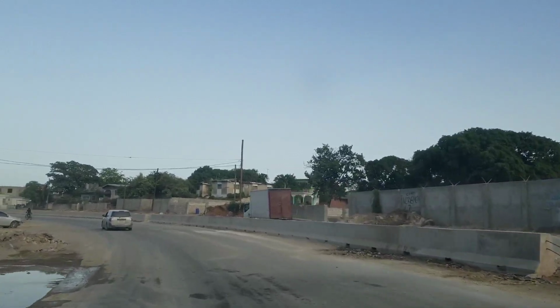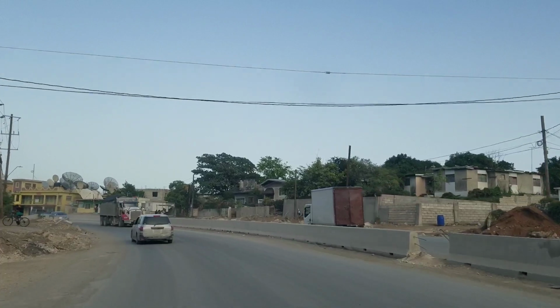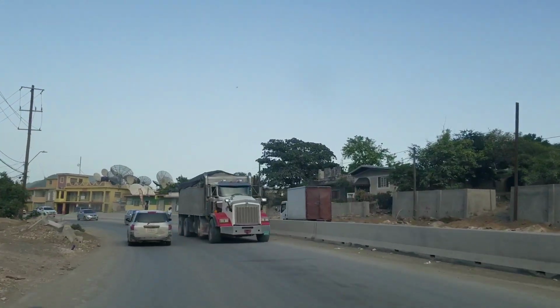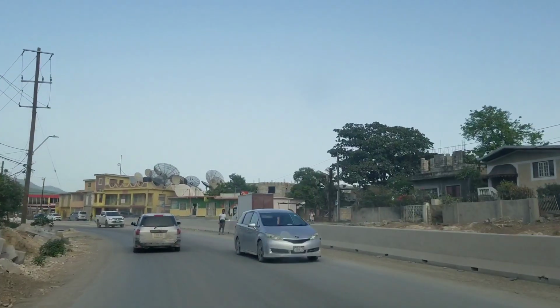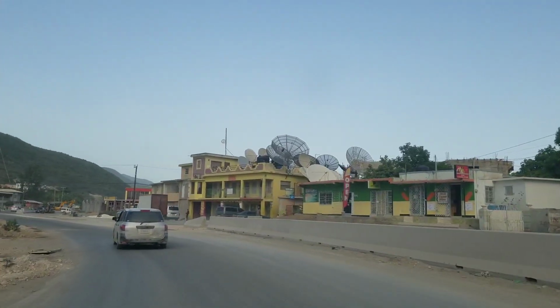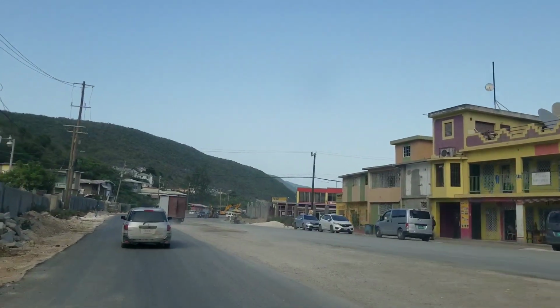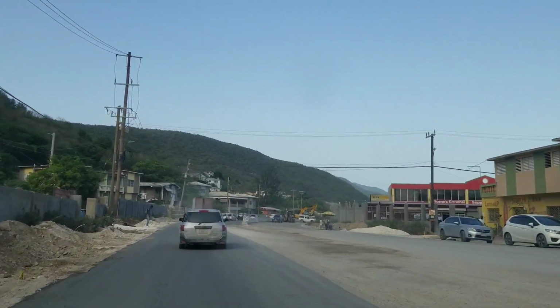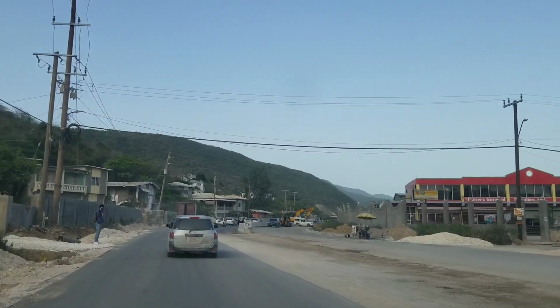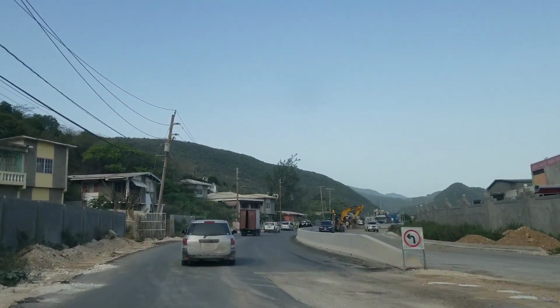Now it works with the roundabout, don't get me wrong, but it could also work quite easily without the roundabout. So I'm not sure why they put it in, because this road, the Southern Coastal Highway, the road we're looking at, has breaks in the Jersey barrier so that you can turn left and right, and it's going to even have stoplights on it. So I'm not sure why.